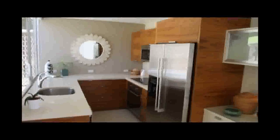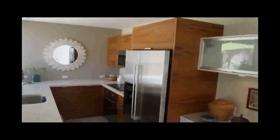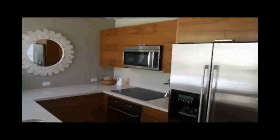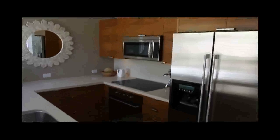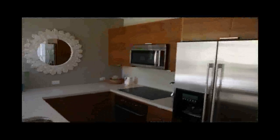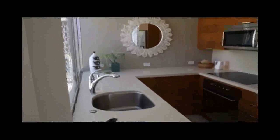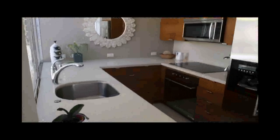with a teak finish and a horizontal grain, and then stainless appliances, and it's an all-electric kitchen. We were not able to do gas in this kitchen because there's just no gas in the whole complex. So we have Caesar stone counters, a stainless sink, and our feature wall.